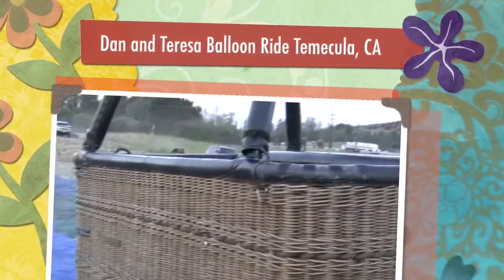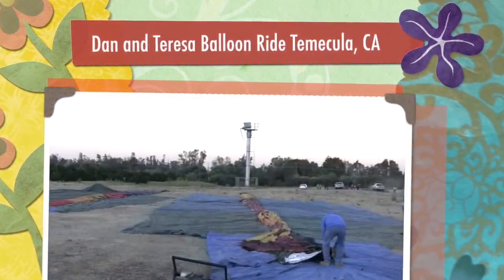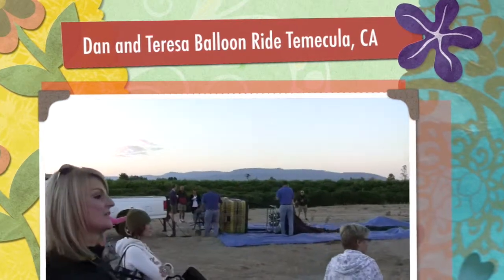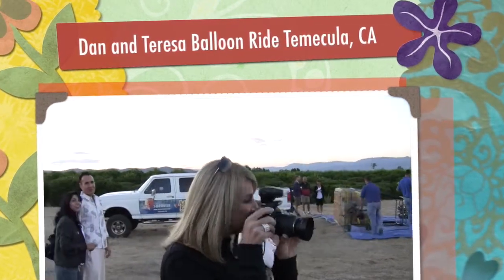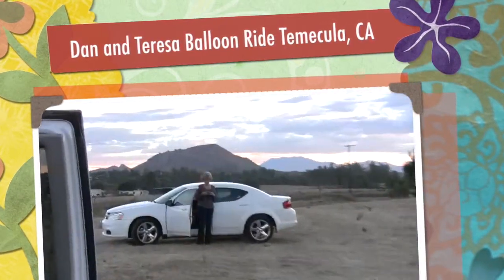This is our first balloon ride that Dan and I did in Temecula, California. It was a great time. My Aunt Linda joined us, and this is us getting started and getting prepared to get inside the basket.